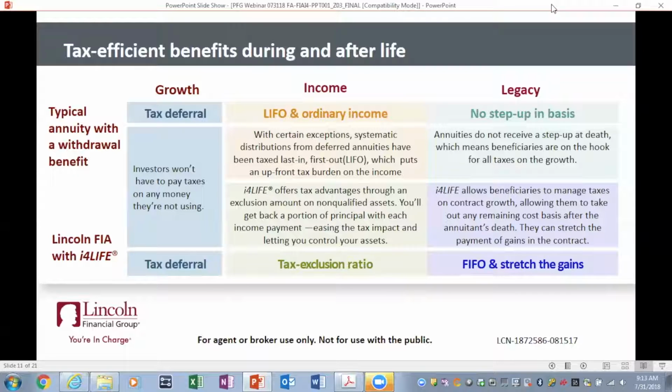One of the unique features, though, is what happens for legacy. Normally on an index annuity with a regular income rider, there's no step up in basis. Beneficiaries have to pay the taxes when they inherit it, and typically it's either as a lump sum or over 5 years, unless you do a non-qualified stretch or even a qualified stretch program. With i4LIFE, we actually create a first in, first out type benefit for the client.